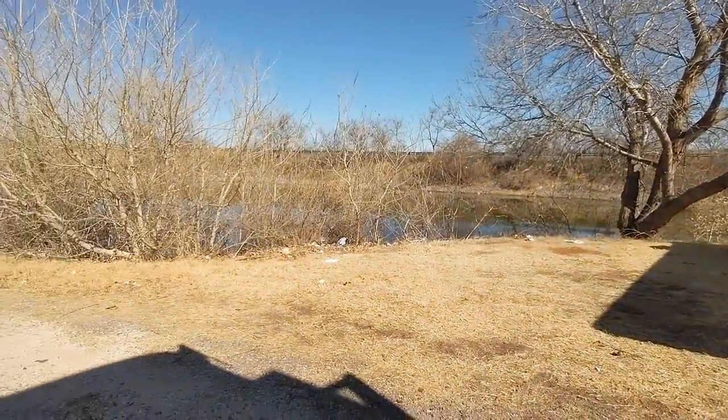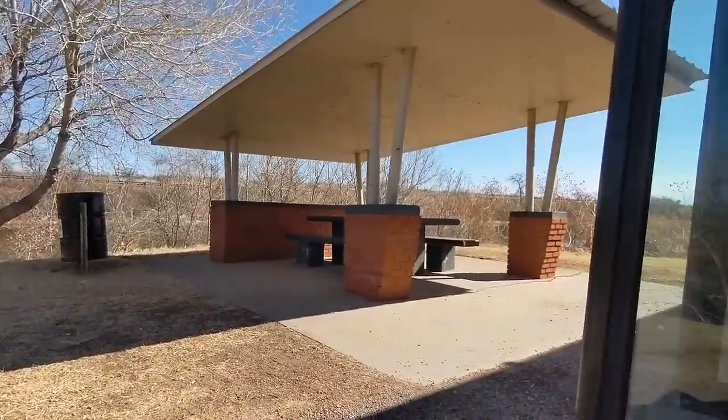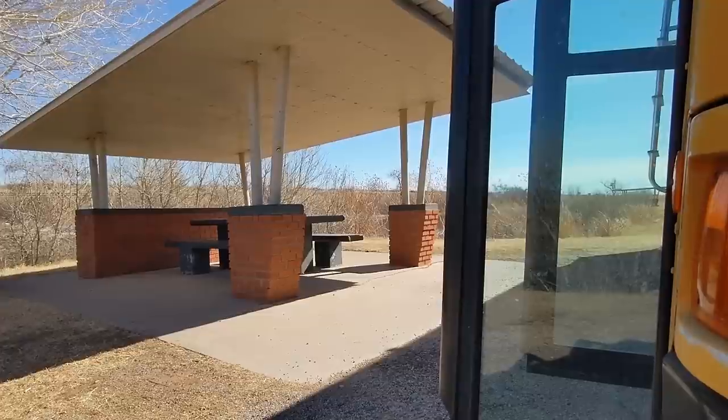It's really quite a pretty little spot to be doing some roadside repair here in Texas. So thank you, Texas.